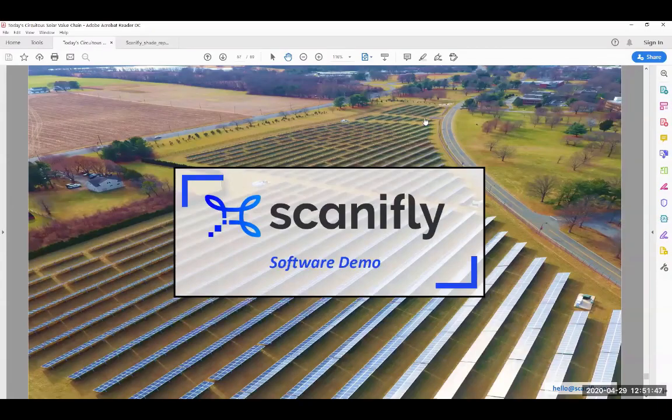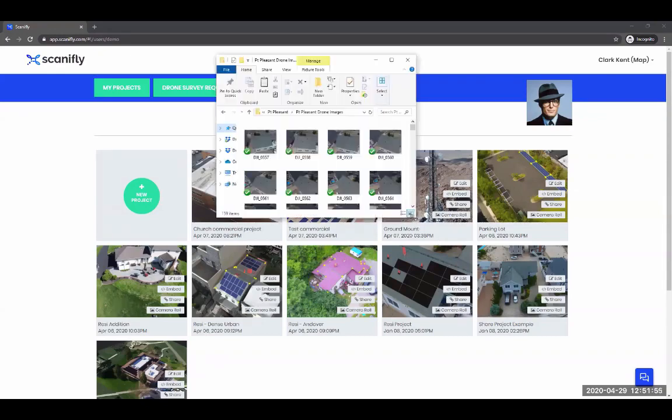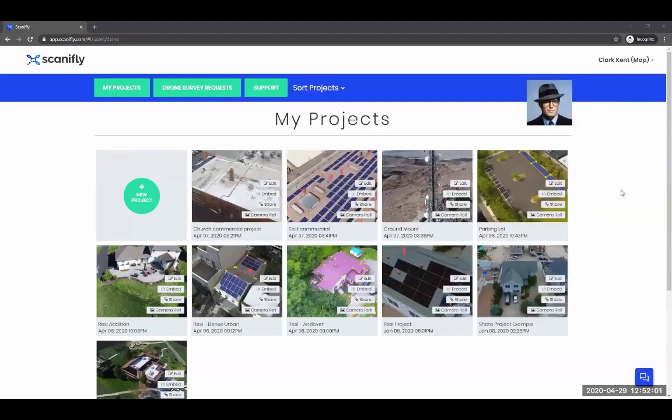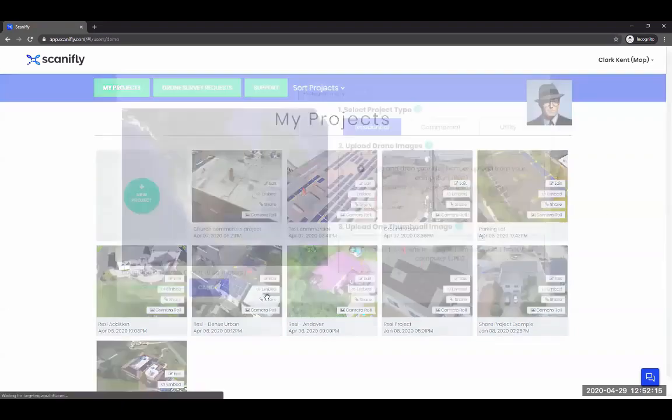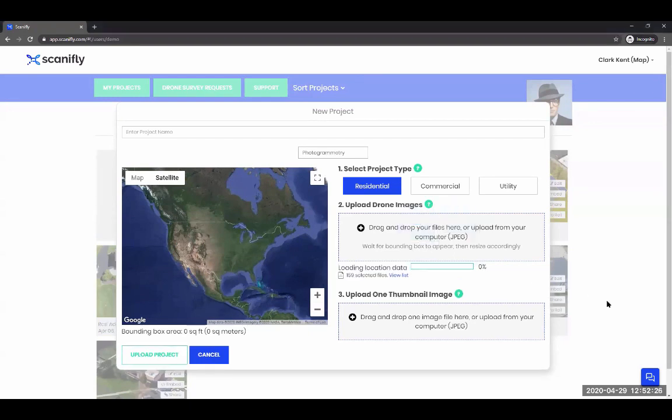Okay. All right. So once you have those images stored on the SD card on your drone, you can upload those to Scanifly. For this example, I have 159 images, and let's upload those to Scanifly. So when you log into Scanifly, you have your My Projects page that has all of your projects in a thumbnail view. Let's select a new project, enter your project name, select your project type, and upload those drone images. So I'm just going to select all there and just drag those over.